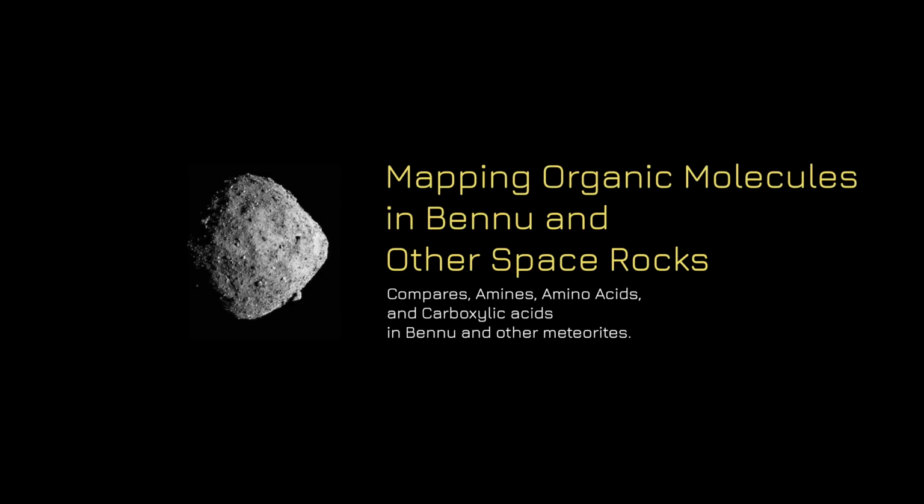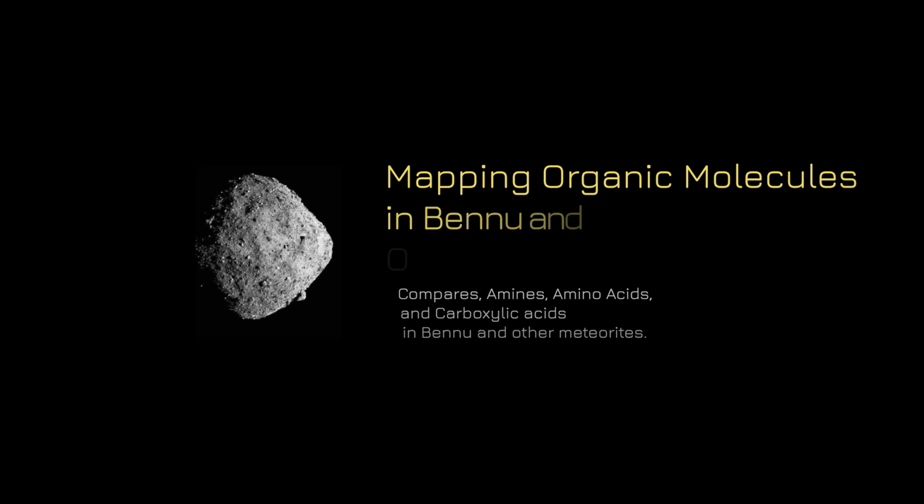Mapping organic molecules in Bennu and other space rocks. Compares amines, amino acids, and carboxylic acids in Bennu and other meteorites.